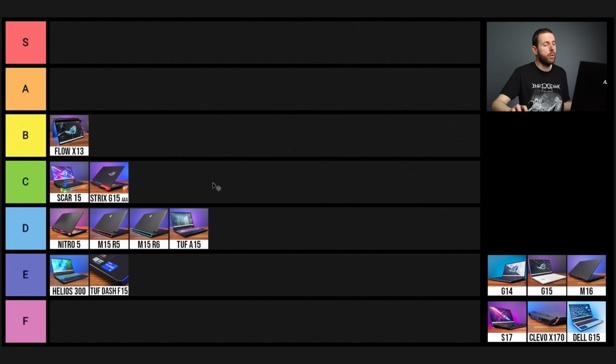So yeah, there's that quad-core i7, and I have shown that this does hold back gaming quite a bit. My Dash F15 did come with RTX 3070 graphics, and as this laptop is meant to be a thinner design, it makes sense that it has the lowest possible power limit. So a lower power limit 3070 basically means you end up paying more money just to get a 3070, whereas many other cheaper 3060 gaming laptops end up performing better than it.